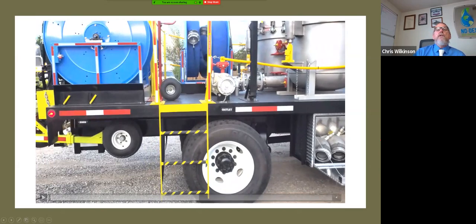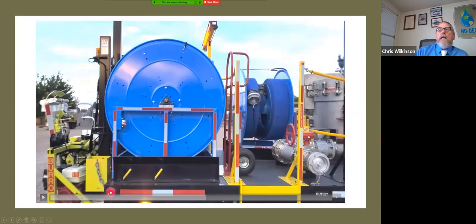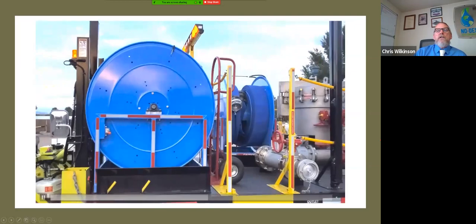This right here and also over here is our reels. We put 400 feet of 5-inch lay flat hose on these. You can see it's capped so no contaminants can get in there. And just so you know, from this build on, all of our customers are going to get 6-inch lay flat hose, and these will be slightly bigger, but it's all the same. These are the safeties that hold the reels on there.